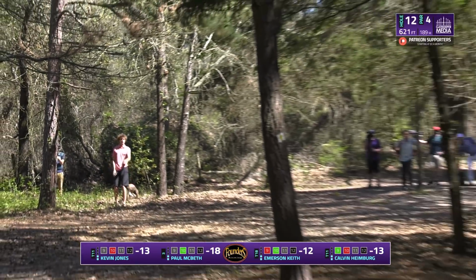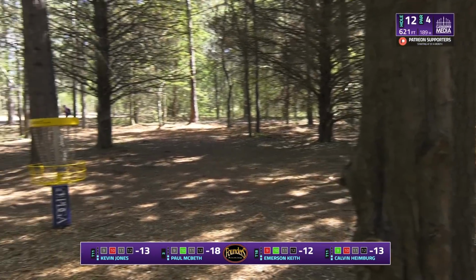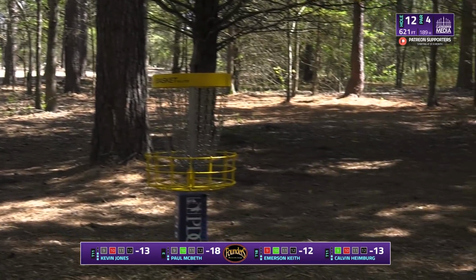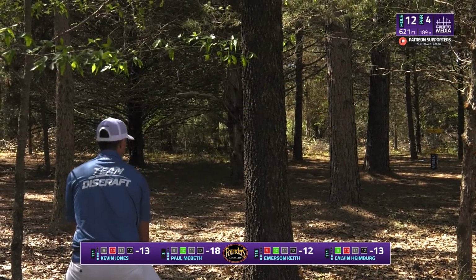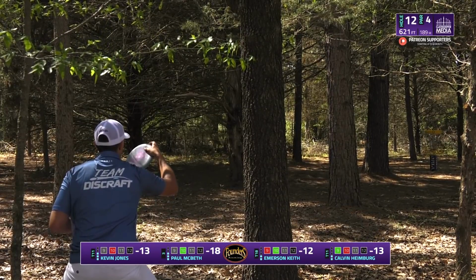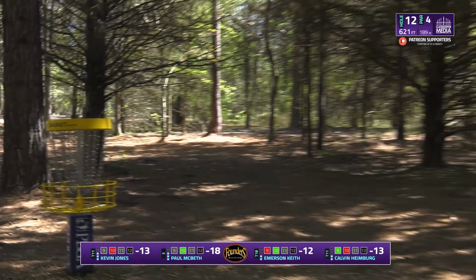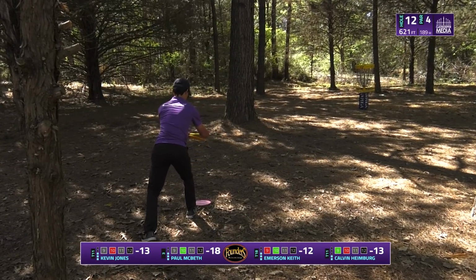And Calvin with an eagle look here. He was that far up the fairway. Incredible. He was pin height and had a straight look at the pin. You see all these other guys trying to throw these severe hyzer lines, and Calvin, after his smash of a drive, has a straight putt at the basket. Easily the longest drive I've seen all weekend. This is Paul for birdie. Oh, and tough to get it up high enough, but he does and misses just off to the right.